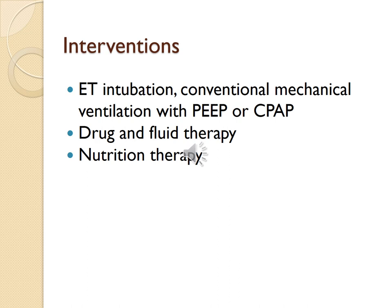Corticosteroids are used to manage ARDS because they decrease the white blood cell movement, reduce that inflammation, and stabilize capillary membranes. Antibiotics are used to treat any infection with organisms once they are identified.